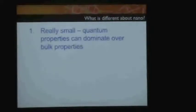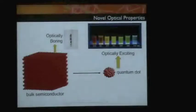Okay, so what's different about nano? It's small, but who cares? Why is it different? One of the things that's different is that because it's really small, you have things called quantum properties, which can dominate over bulk properties. I'll give an example of that. Let's take a bulk semiconductor. It's a crystal of atoms laid out periodically in three dimensions. If you were to look at what that thing looks like, it's pretty optically boring. It's usually pretty dark, gray or black. However, if you take a quantum dot, which is a small nanometer-sized crystal, and look at its optical properties, it's very optically exciting. The fluorescence of these particles can depend on the size of the particles. So you don't just get one standard blah color. You can get any color you want by tailoring the size of these objects.